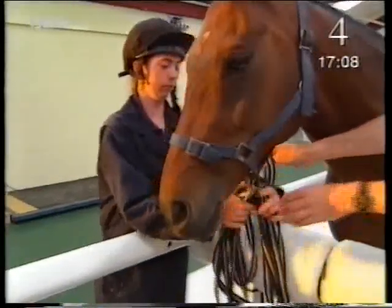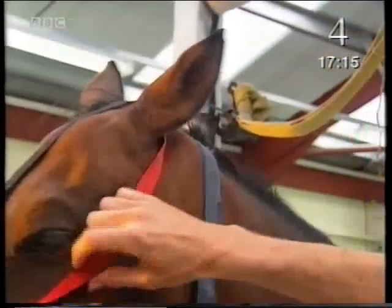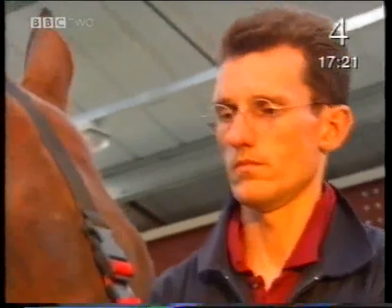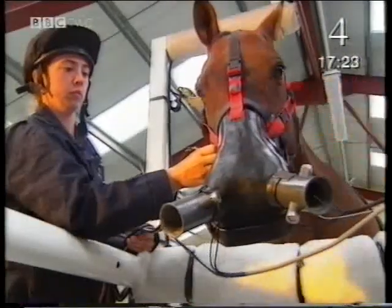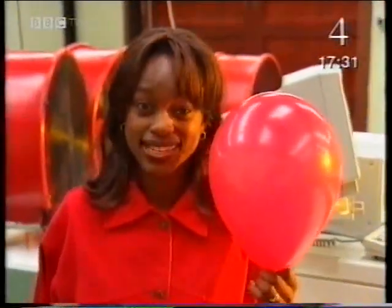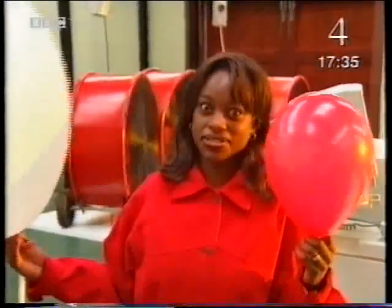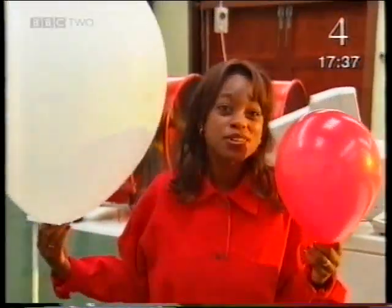Using special equipment, Jeremy can measure how much air Arnie breathes in and out. And from this, we can calculate exactly how much oxygen Arnie's using in respiration. And don't worry, Jeremy's not hurting Arnie at all. Standing still, I inhale about 7 litres of air every minute, which is enough to fill a balloon this size. When Arnie's standing still, he inhales 60 litres of air every minute.